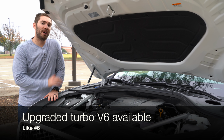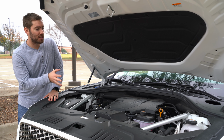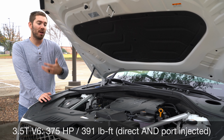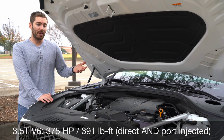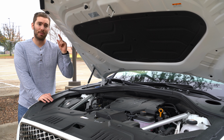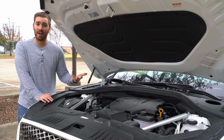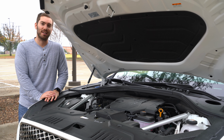And another like is that even though we have the 4-cylinder on this model, you can get a 375 horsepower twin turbo V6 with almost 400 pound-feet of torque. For this size of a vehicle, I'm glad Genesis is giving us the option of a faster, fun, kind of AMG competitive type of engine. I haven't driven it personally, but I've been able to see it and talk to people that drove it, and it looked and sounded fun, and I can only imagine how fun it is in this small little Genesis.